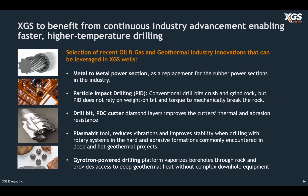So as you know, we are also going to benefit from continuous industry advancement in reaching and accessing higher temperature rock faster and more efficiently, from the drilling technology and the drill bits technology that is coming from both oil and gas and the geothermal startups, which are going to really drive these technologies to make it much more cost efficient to access higher temperature resources. So these are complementary technologies for us, and we are working with most of these startups and innovators to make sure we can make our economics even better than what we have today.